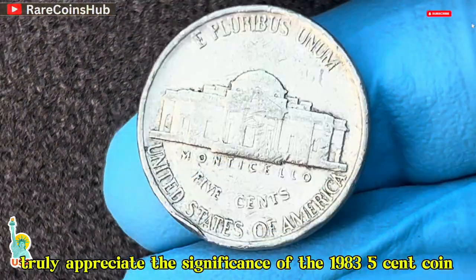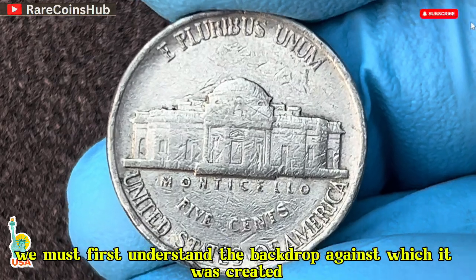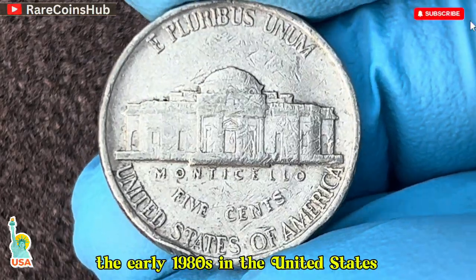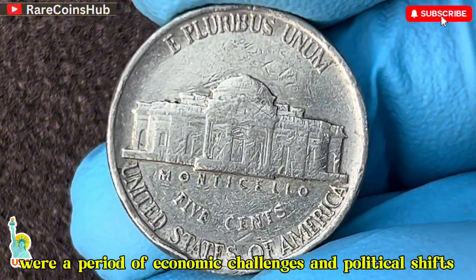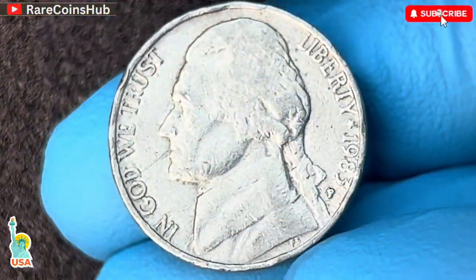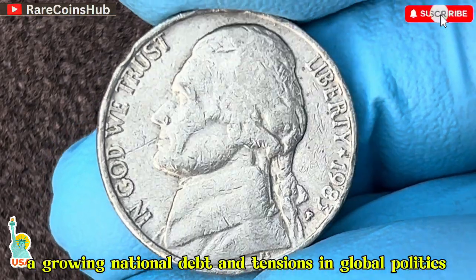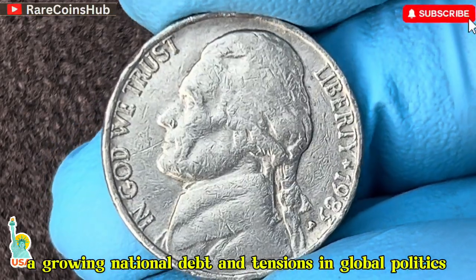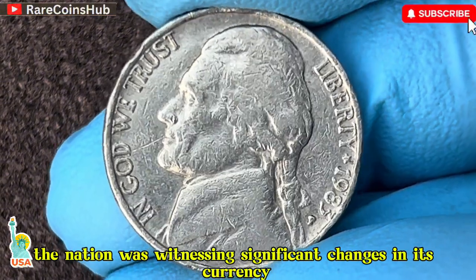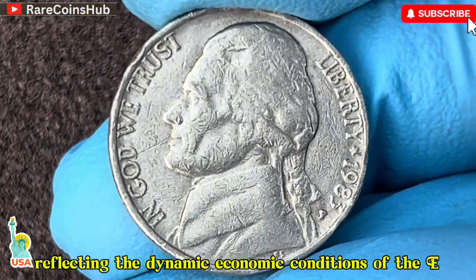To truly appreciate the significance of the 1983 5-cent coin, we must first understand the backdrop against which it was created. The early 1980s in the United States were a period of economic challenges and political shifts. The country was experiencing high inflation, a growing national debt, and tensions in global politics. At the same time, the nation was witnessing significant changes in its currency, reflecting the dynamic economic conditions of the era.